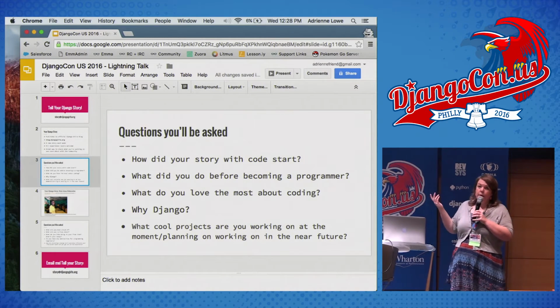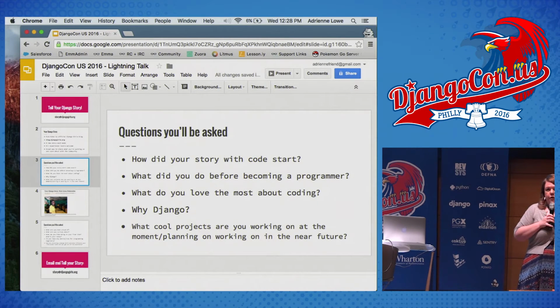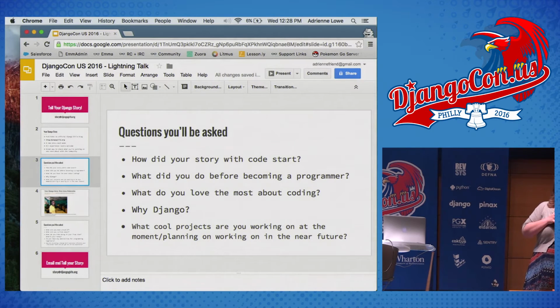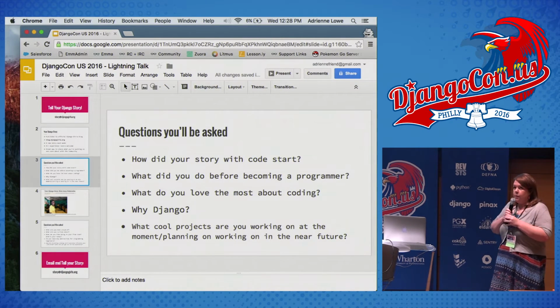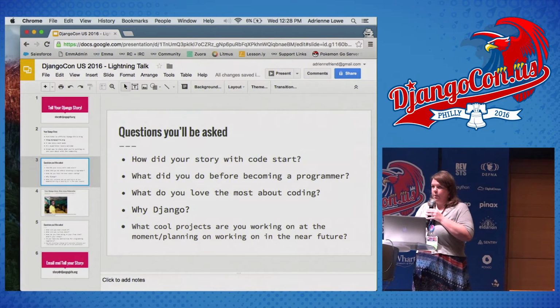So I just want to go ahead and put out, these are the questions that you would be asked. All the questions are optional. There are the questions that we came up with and that we think work, but you don't have to answer every one of them if you don't find it relevant or if you don't like it. How did your story with code start? Tell us about that. What did you do before becoming a programmer? What do you love the most about coding? Why do you love Django? What cool projects are you working on? So pretty easy.